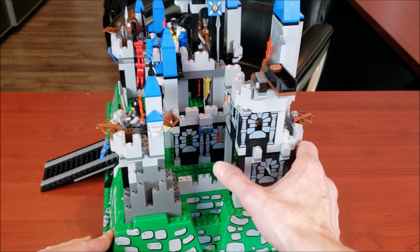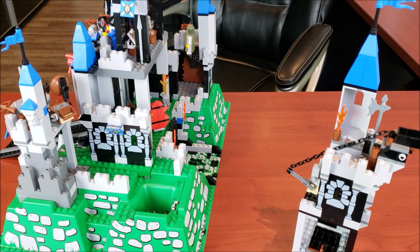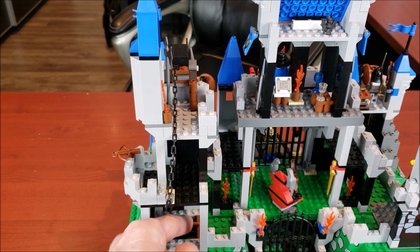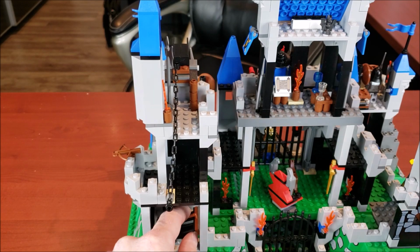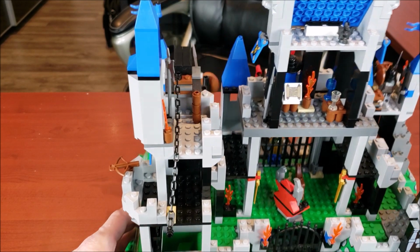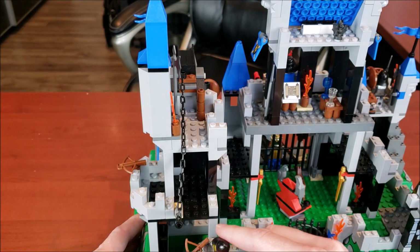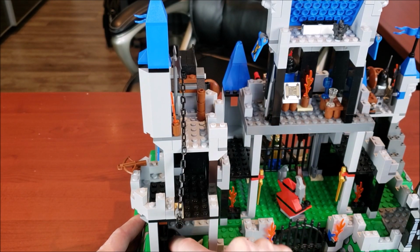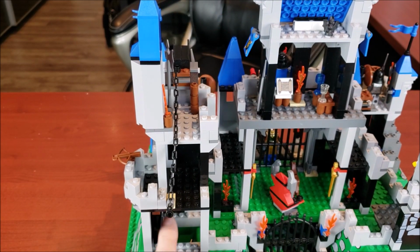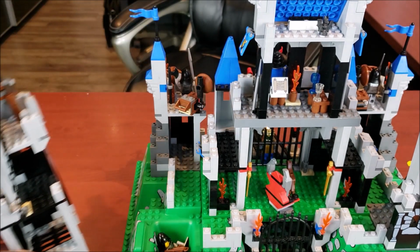And now let's take a look at probably the biggest tower. What's very cool about this is it basically has a little jail in here. Although the set does have a dungeon, so I don't know what the purpose of that is. Just open this up and try and show you guys as best I can. You can throw a little dude in there. So let's just do that. This guy's been bad. He fits right in there. No problem. Then you can close it up.